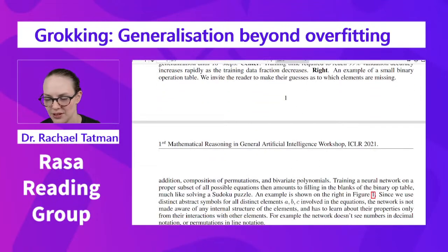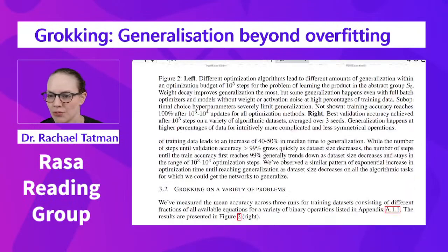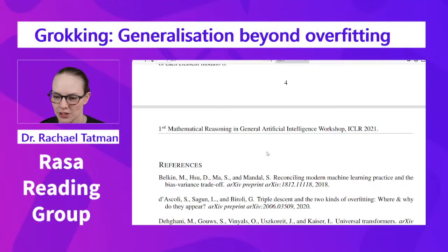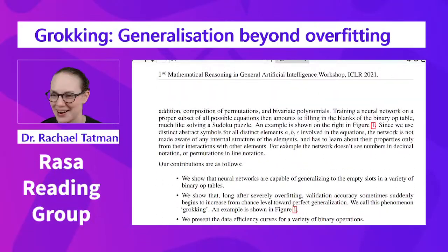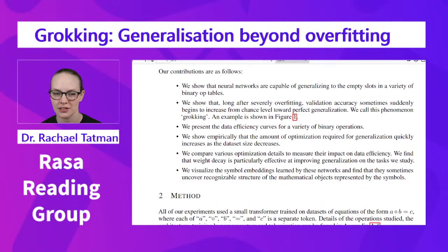Okay. We've looked at the figure. Let's hop into their contributions. Also, this is a pretty short paper. ICLR papers often are. So it's just 4 pages and then references and then appendices. So I feel like we'll get through it. I know we're 20 minutes in. All right. Our contributions are as follows.